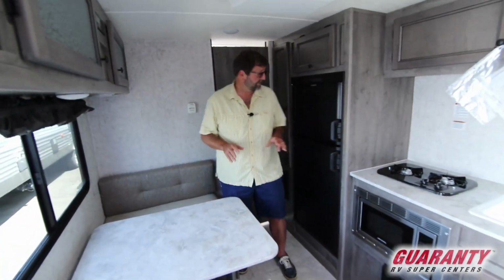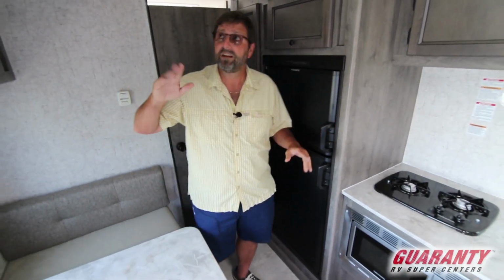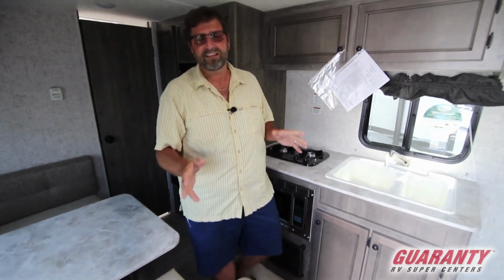Most small trailers like this do not have full-size fridges with big freezers. A lot of them just have a little single-door fridge. The other thing is, the way this is built is different than most trailers. Sometimes ultra light means ultra cheap or ultra fast to build, but that's not the case with these Apexes. Coachmen's been around over 50 years and they really know what they're doing.